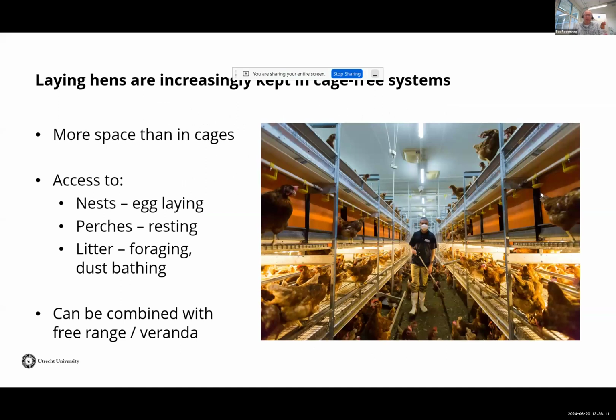We see that laying hens are increasingly kept in cage-free systems. If you compare the cage-free systems, birds have more space than in cages. They also have access to nests for egg laying, perches for resting, litter for foraging and for dust bathing. And these cage-free systems can be combined with a free range or a veranda, giving birds more outdoor access, access to fresh air, and an extra area for foraging and dust bathing.